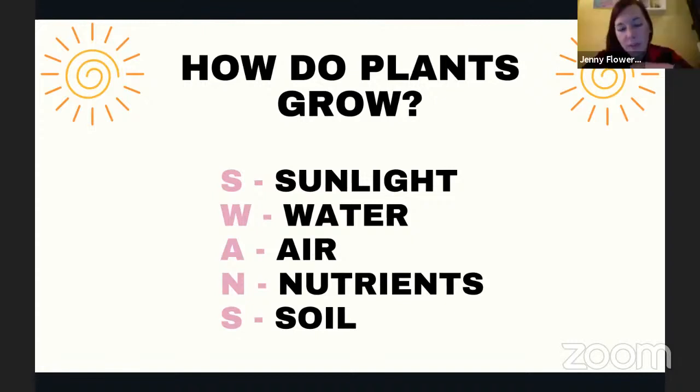And so, with the nutrients, is that found in the soil, or do the nutrients also come from the air as well? Does that make sense? Yeah. So nutrients can come from the air because that is helping the plant grow, as I've shown in another slide, and it's coming from the soil as well. Soil has a lot of nutrients in it just from it being on the earth. So that's where it gets the majority of its nutrients from.